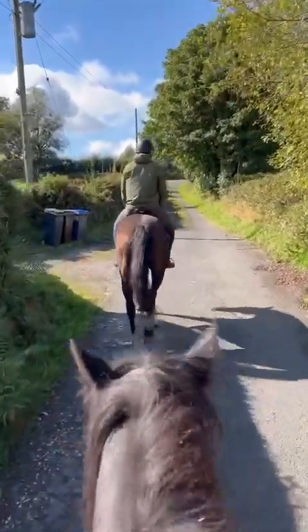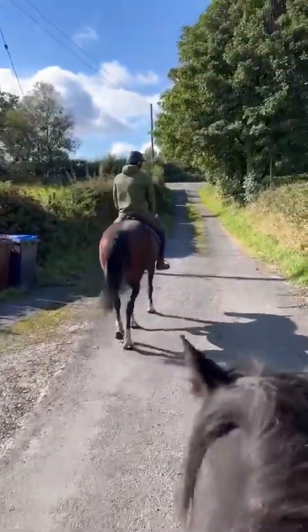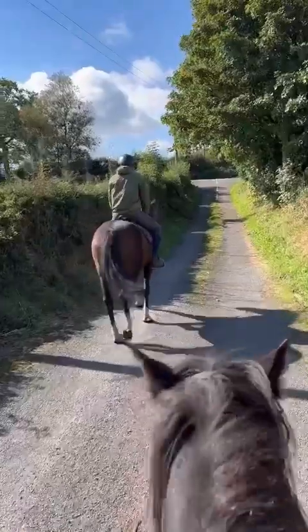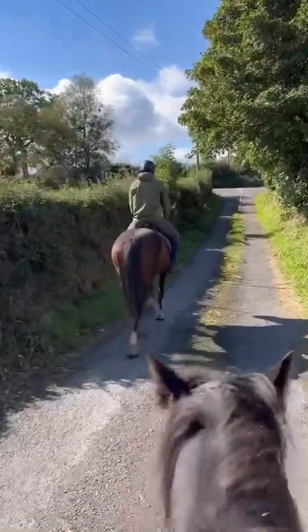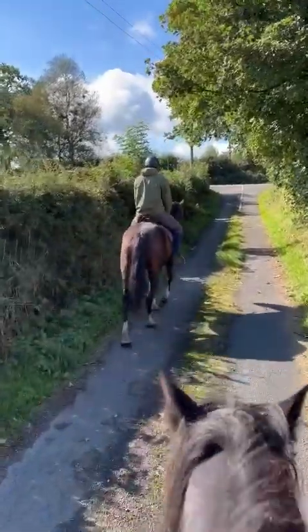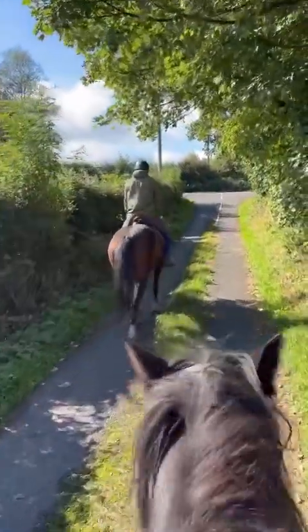And you've got to bear in mind that, as I always do, this is her first ride out with us. She's never been down here. I mean, does she look like a horse that's never hacked down here before? Definitely not. But she's typical of a horse that, as I say, knows her job.